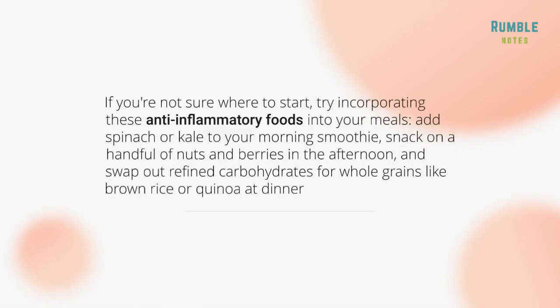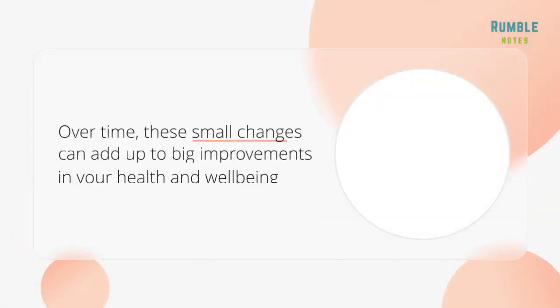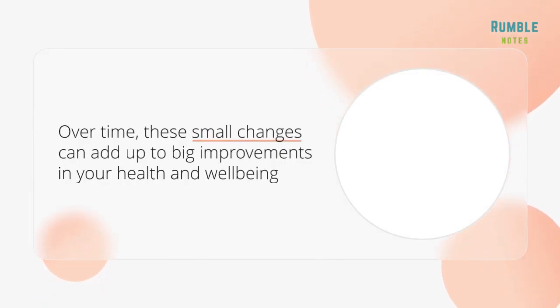Add spinach or kale to your morning smoothie, snack on a handful of nuts and berries in the afternoon, and swap out refined carbohydrates for whole grains like brown rice or quinoa at dinner. Over time, these small changes can add up to big improvements in your health and well-being.